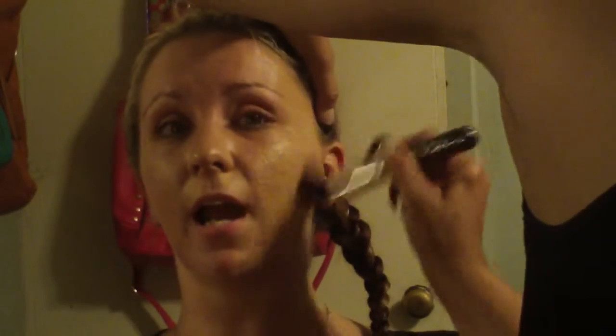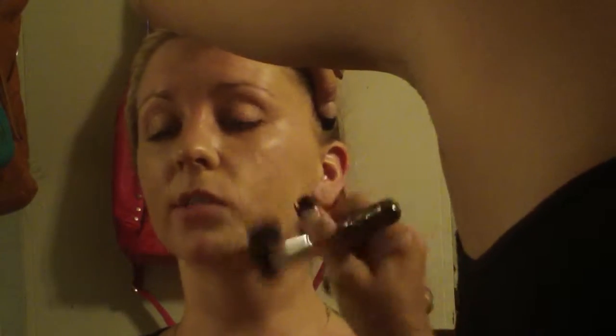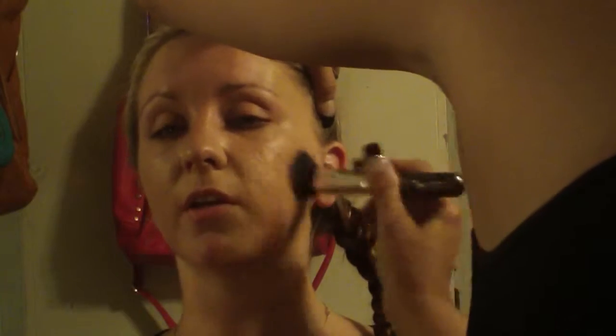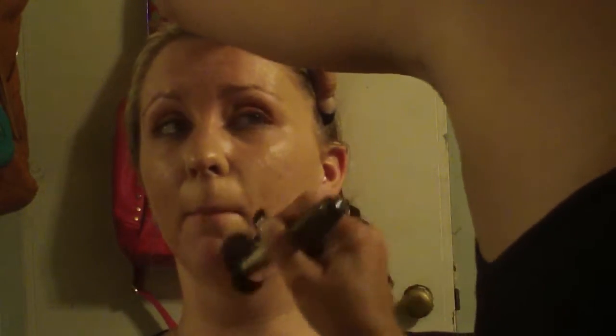Other than that, we're just blending. I'm much darker than her, so I did have to have her bring her own foundation, or whatever she wanted to put on her face, because she would look way too dark if I used mine. But I did use the rest of my own products. I also used her powder, so forgive me, I do not have them here with me. I do not remember what they were.